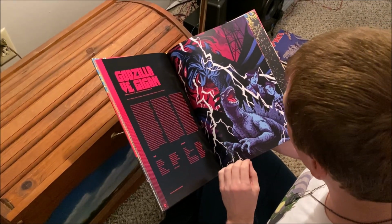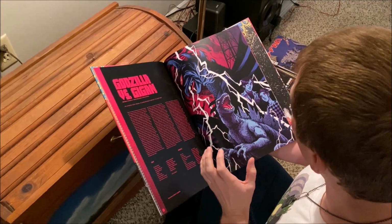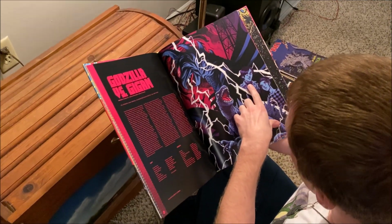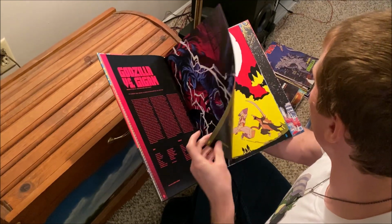Honestly, this one though, this one is one of my favorites because I love how clever this is. What's wonderful about it is it looks like a manga cover, which is appropriate because our hero right here is a manga artist. That's why this is just cool. I love it. Probably my favorite one of the bunch.